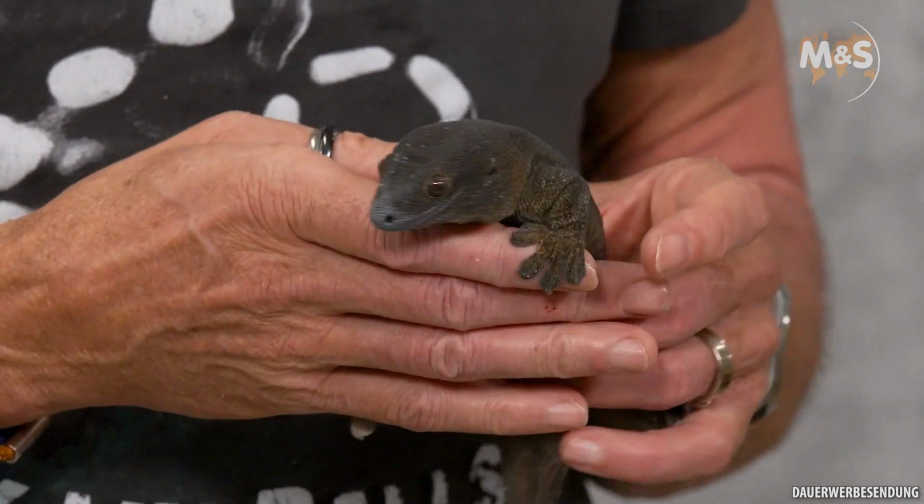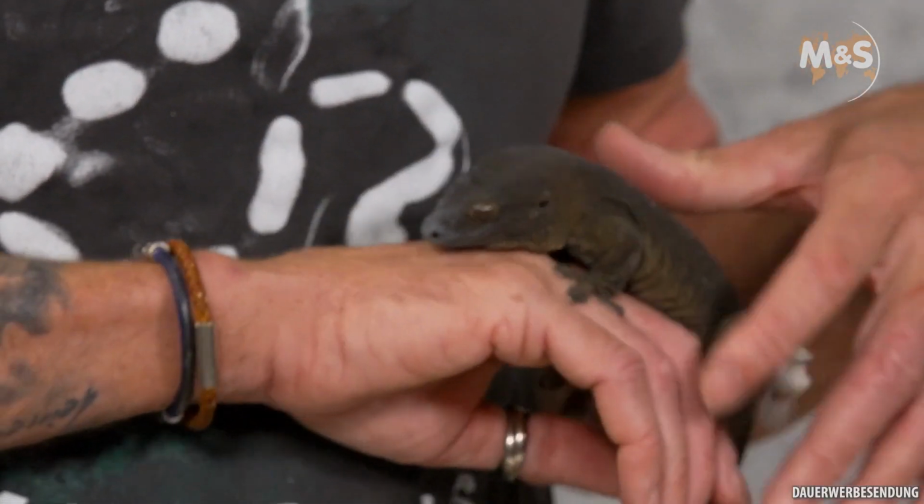As I said, the forest is only 20 hectares large, which is about the size of 30 soccer fields. It's not that big. And if this gecko lives there, then probably a few thousand specimens live in this area. And nothing more, because these nuts are so protected.